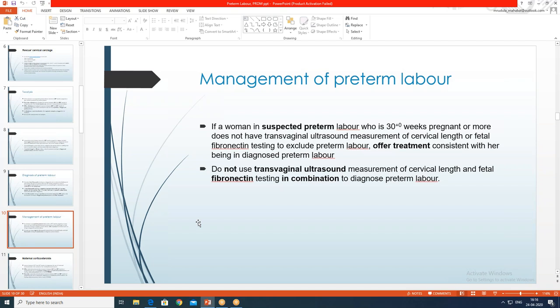Got it? Okay, ma'am. Thank you, ma'am. So clear about the diagnosis. There is no confusion now. So before 30 weeks, no test. After 30 weeks, test. And from 24 to 26 weeks, only consider. You need not offer, but consider. Okay. Got it?